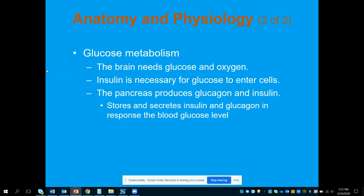Okay, so the pancreas produces both glucagon and insulin, and it stores and secretes insulin and glucagon in response to the blood glucose level. So glucagon is a little bit different than insulin. Glucagon is a naturally occurring hormone just like insulin is. And when glucagon is released, what it's asking for is for glucose stores, usually from the liver, to be released in the bloodstream to raise the blood glucose level.